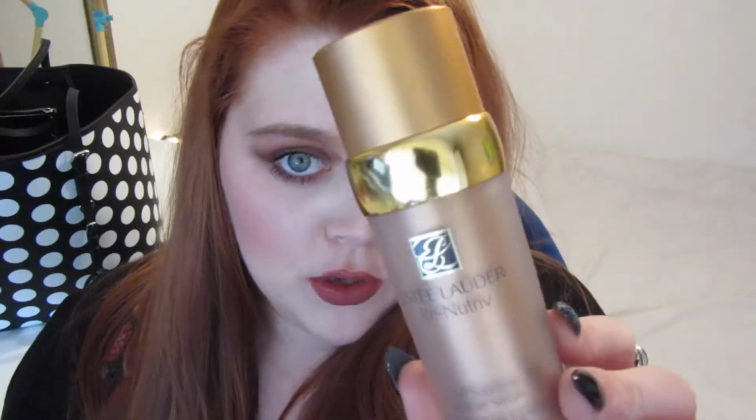This is the Estee Lauder Renutriv. This is the Sun Supreme Rescue Serum. So this is a serum to use to help with the effects of the sun.